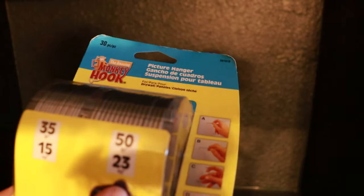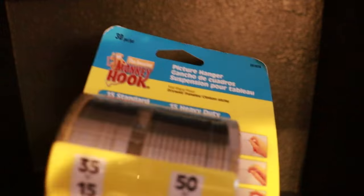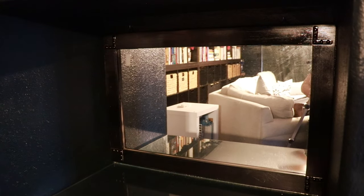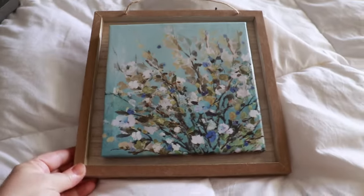And now I'm gonna use monkey hooks. I'm using the strong monkey hooks, even though the little ones will do 35 pounds. I'm using the strong ones that do 50 pounds each. And this is the cubby, you guys, and I'm just gonna cover, ta-da, the back of that. It looks so messy and gross with that hole in the wall. And now it looks beautiful with that mirror.